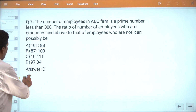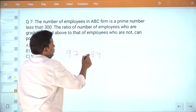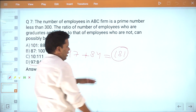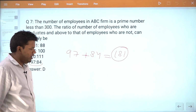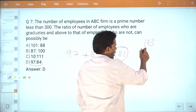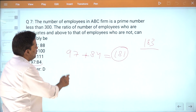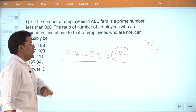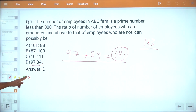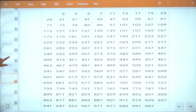97 plus 84. This has to be how much? 181. I'm not sure. I think I earlier wrote 183 and I said it is a prime number. Maybe I cannot recall. If 183 is not a prime number, it is divisible by 3. So this is a prime number, right? If your mind is trained with prime numbers, you will immediately catch it. You will not even go into calculation.